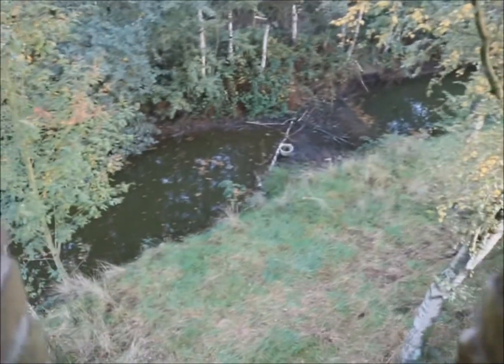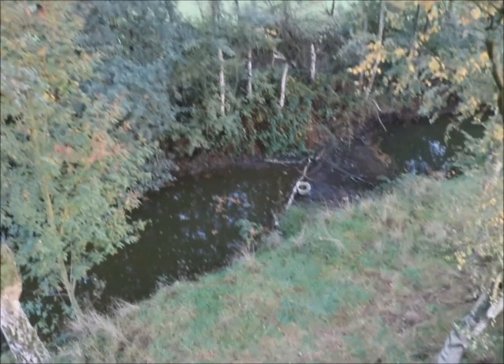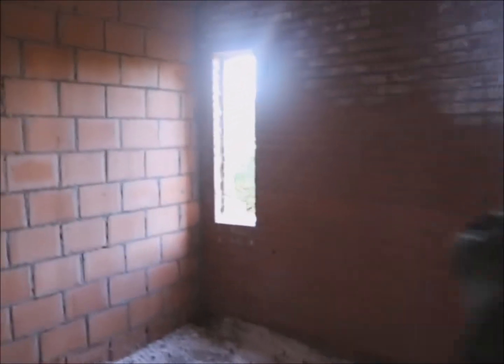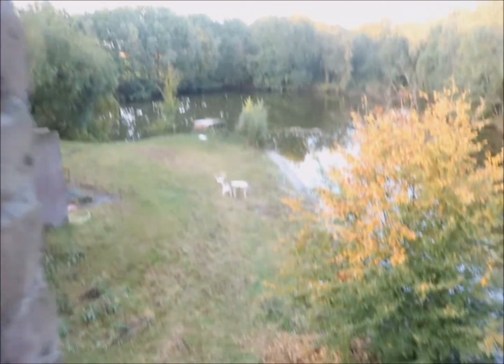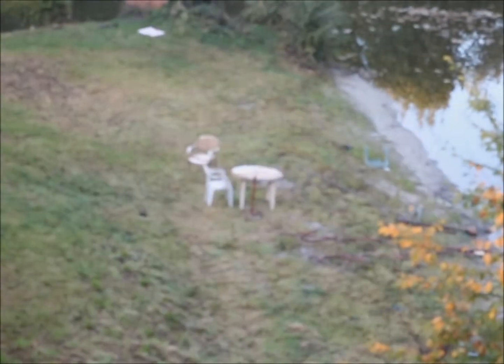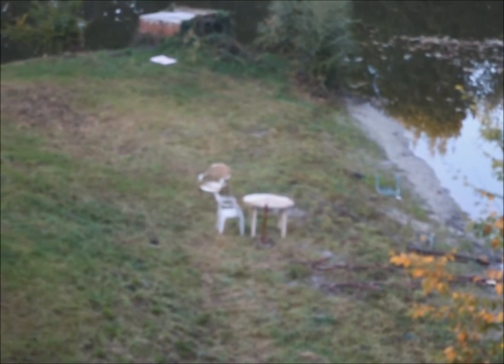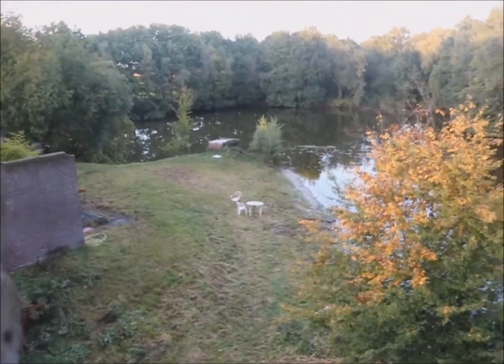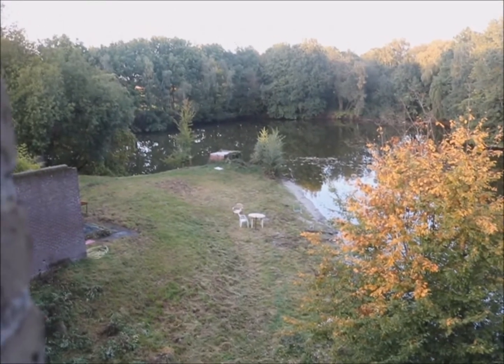We're now on the second floor, and as you can see, this is like an island with a tower and a house and a pool. It's like their own fortress. So crazy. I would love to chill there, just by the water. No people.